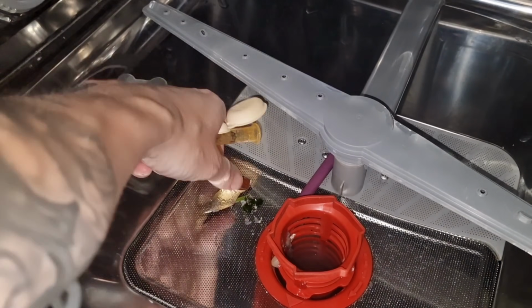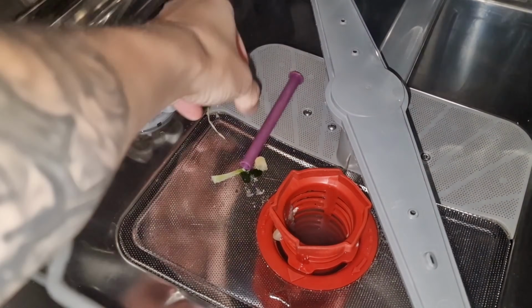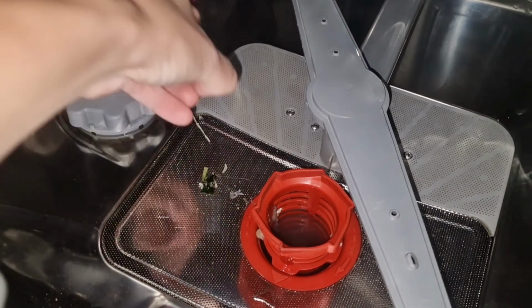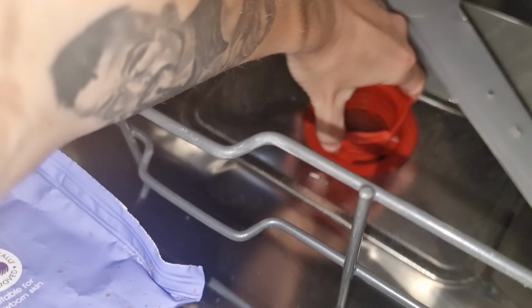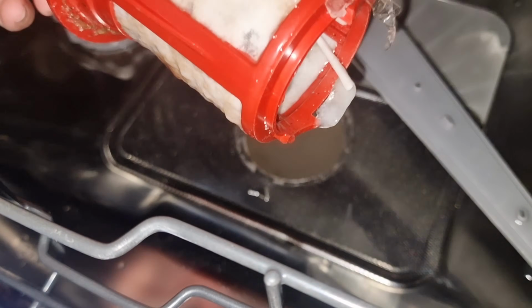Look what else I found. My eyeballs must be on some sort of dirt detective. I'm not joking. So I opened up the dishwasher and I was like, I can see bits in the bottom, so I'm going to take that out. And I thought, right, I'll take this out. Oh my goodness me, look at that.